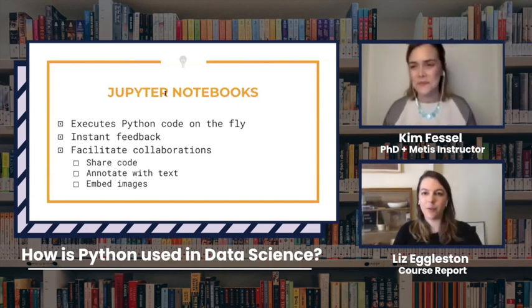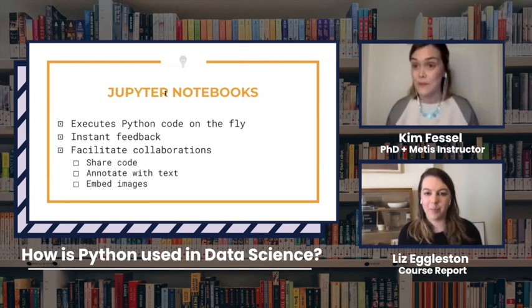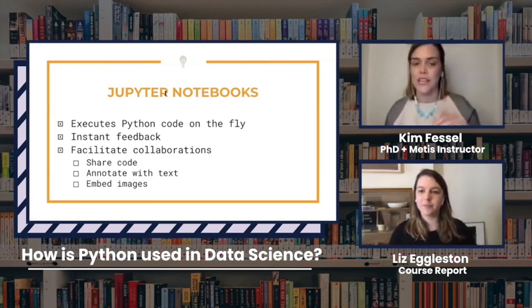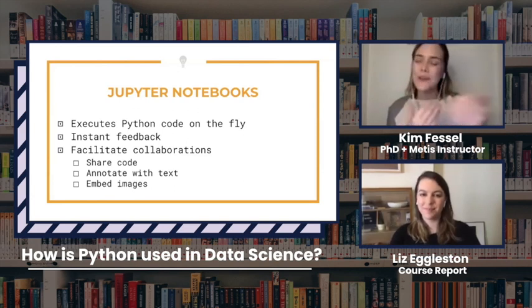It seems like it would be really important for like building projects and like even just turning in homework assignments, projects, things like that. Absolutely. Yeah. The annotation feature, like you can actually write, here's what I was trying to do with this code, right? You can like see where the thought process is much more easily.